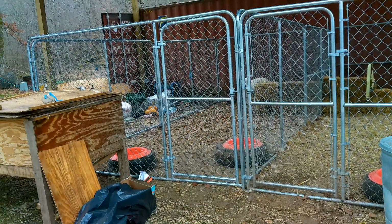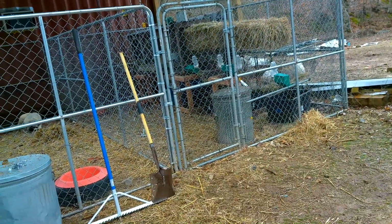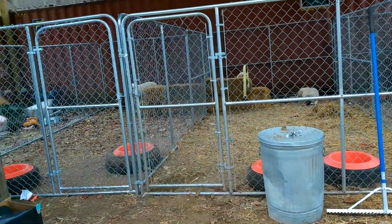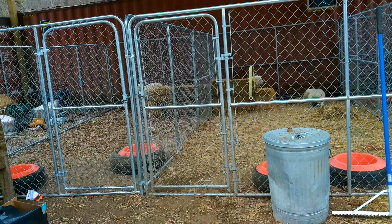So our rabbit hutch did pretty good. And then we found out that both of our female Great Pyrenees are pregnant. They're sitting back there in some hay.